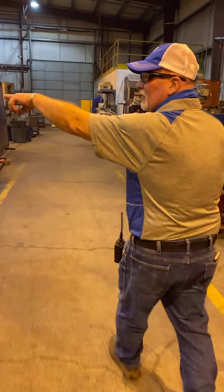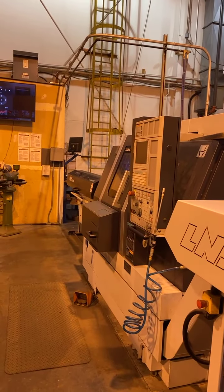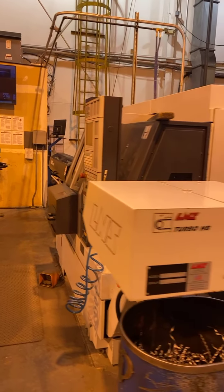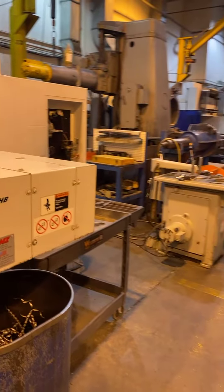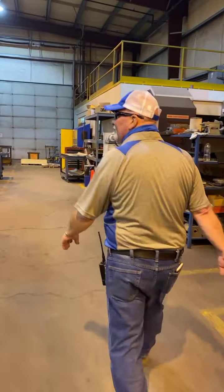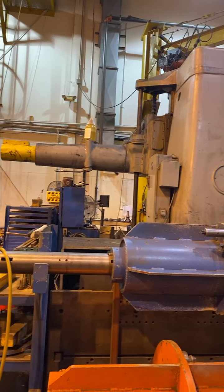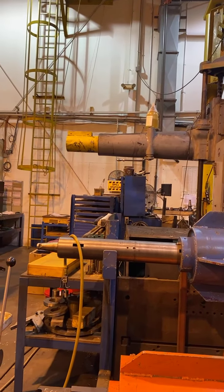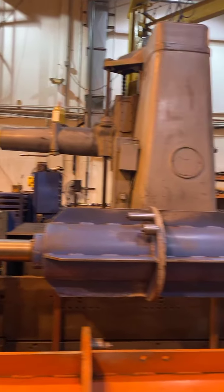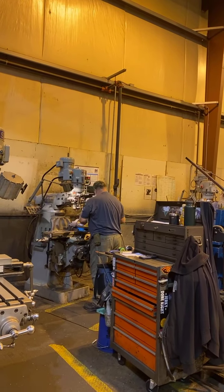It's another lathe. All these lathes are auto-fed, so the bars are stacked up. These can actually run at night alone. This is an old horizontal boring mill, probably World War II, but it still functions very well. We got a few mills over here, just manual machines.